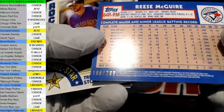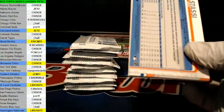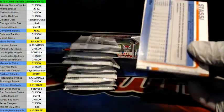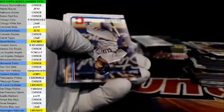Blue Jays, Reese McGuire. That's going to be 166 of 299 for the Blue Jays. Trevor Story there. Did I say it wrong? Yeah, Jose Ramirez out of 10. Johnny Field for the Cubs, 1599 of 2019. The Dijon is nice too. It's the 84 design, and it's got the stamp, so it's numbered to 150.